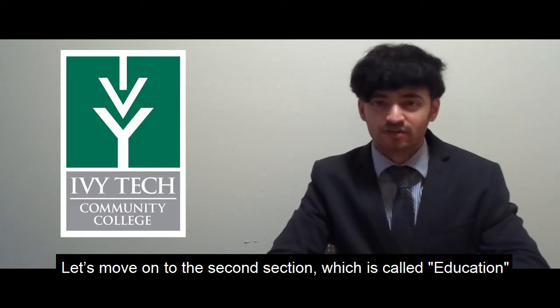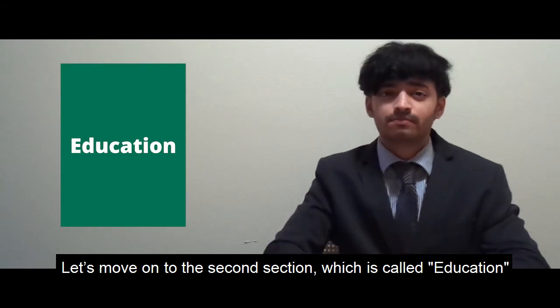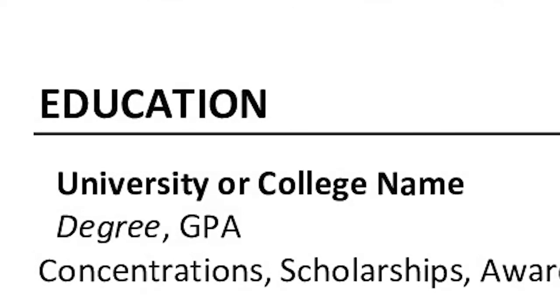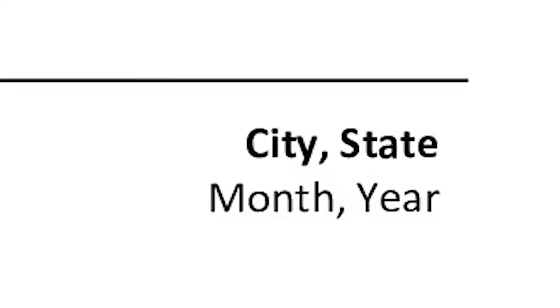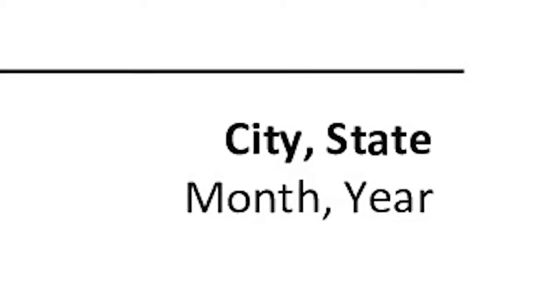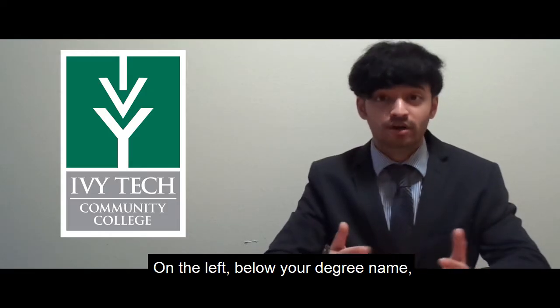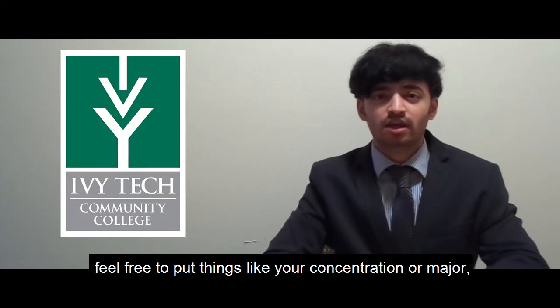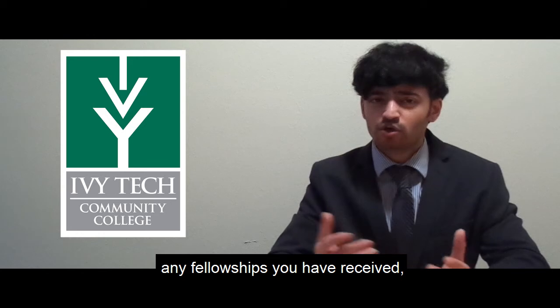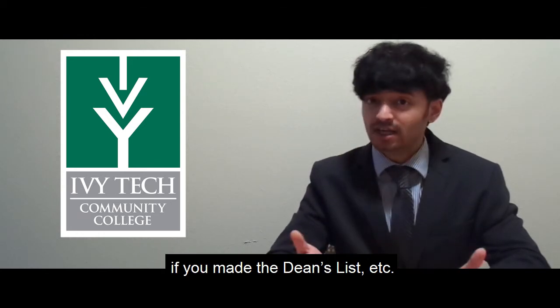Let's move on to the second section, which is called education. In this section, you put your high school or college name on the top left and the city and state on the top right. Likewise, you put the name of your diploma or degree below the school or college and the graduation month and year below the city and state. On the left, below your degree name, feel free to put things like your concentration or major, any scholarships that you have won, any awards that you have received, any fellowships you have received, if you made the dean's list, etc.